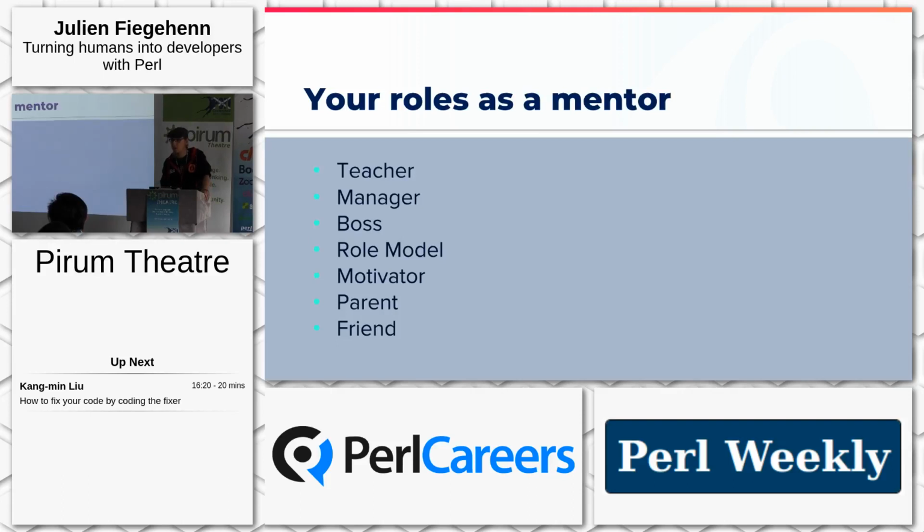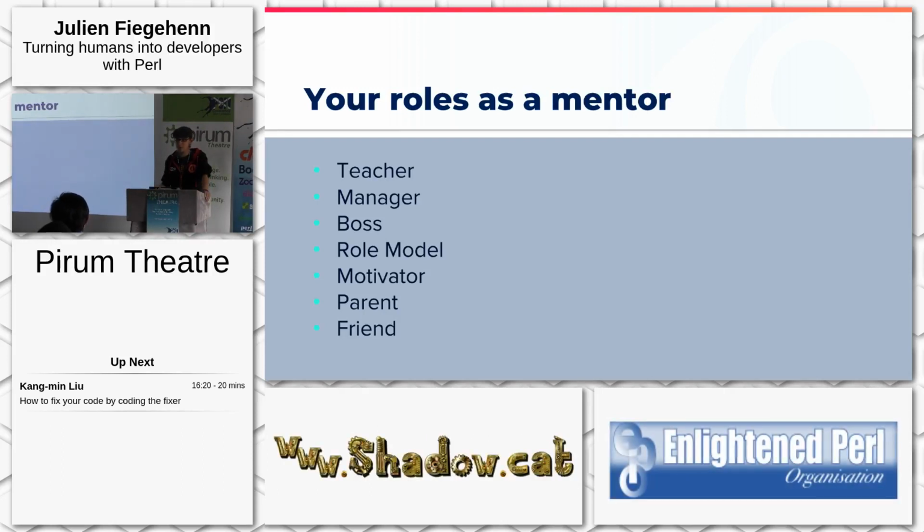But mentoring first. So what are your roles as a mentor? There are several of them. First and foremost, you're a trainer, yeah? So you tell them stuff, and you teach them stuff. You're a teacher. But you're also a manager. And I think a manager is something different from a boss. As the manager, you assign them tasks. As the boss, that sounds a bit harsher. That's when they do something wrong and you need to tell them off. Yeah, it's not the best hat to wear, but it's something you need to do.